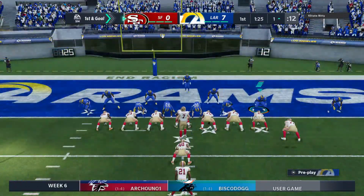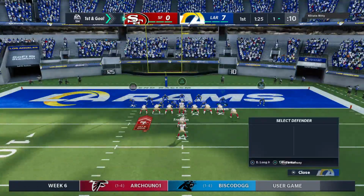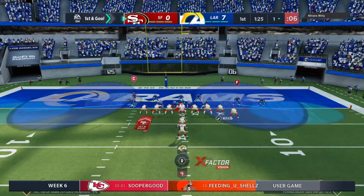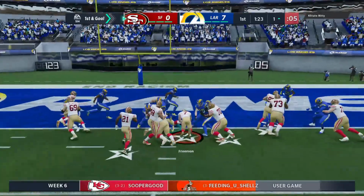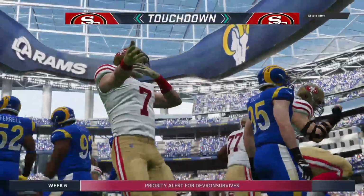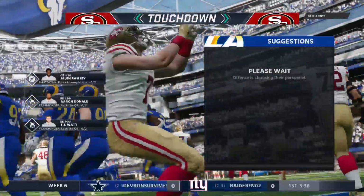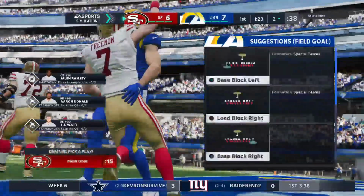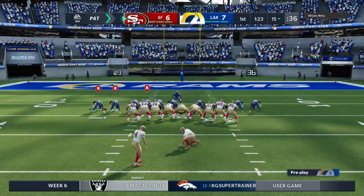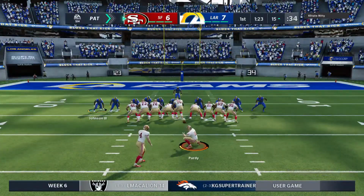First and goal, and a chance to get that initial touchdown right back. They'll try and sneak it here, and he'll get in. He's over for the touchdown. It's their quarterback, his 14th touchdown now on the year. And the 49ers are within an extra point of tying this thing up.